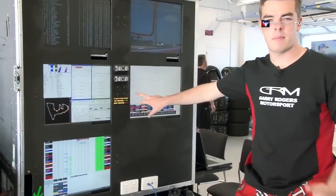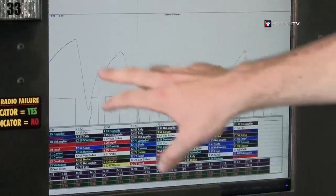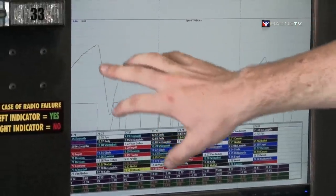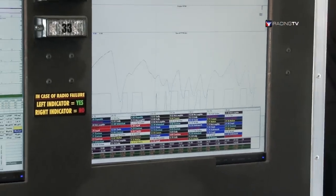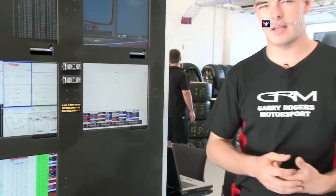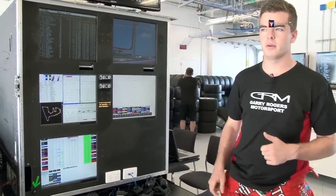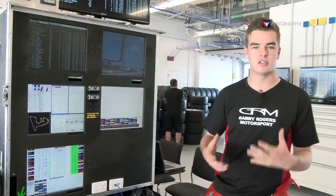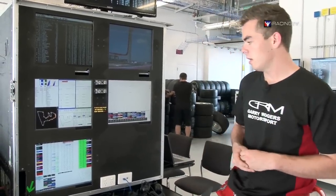This is a predictive lap of the track. That lap stays there, and then it's got a live lap of me braking. So it'll see if I'm braking at the same points or getting on the power at the same points. They say, hey, you're slower in sector one, but you're faster in sector two. So you take that into account, work it around, and hopefully get the optimum lap time.